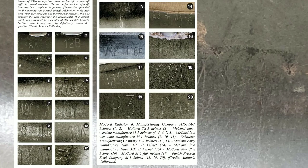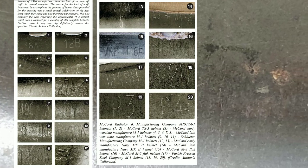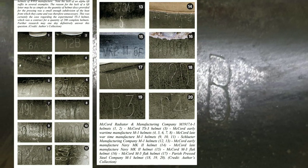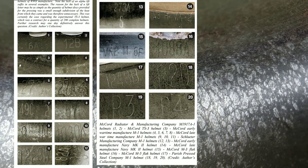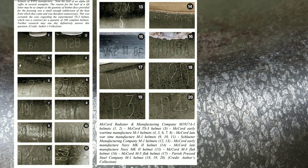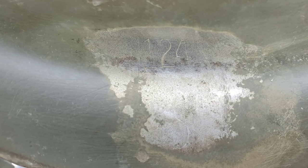Figure 13. Typical thin line stamped lot and lift numbers found in helmets of World War II manufacture. Note the lack of an alpha lift suffix in several examples. The reason for the lack of a lift letter may be as simple as the quantity of helmet discs provided for the pressing being a small enough subdivision of the heat from which they came, and was therefore unnecessary. This was certainly the case regarding the experimental TS3 helmet, which was a contract for a quantity of 200 complete helmets. Further research may one day definitively answer this question. Credit: author's collection, in a seam folder.